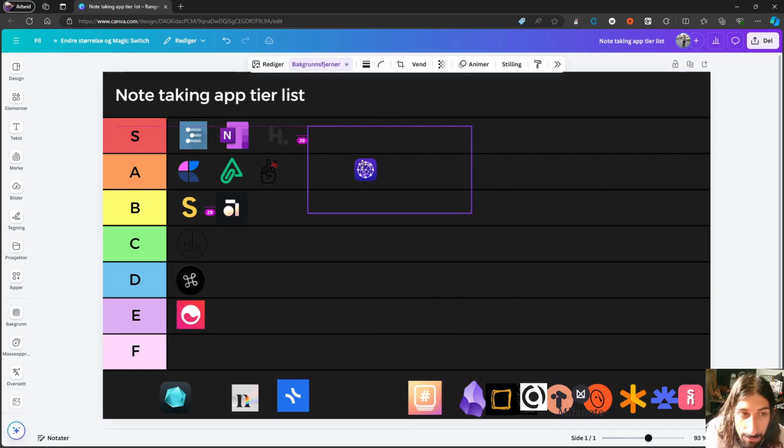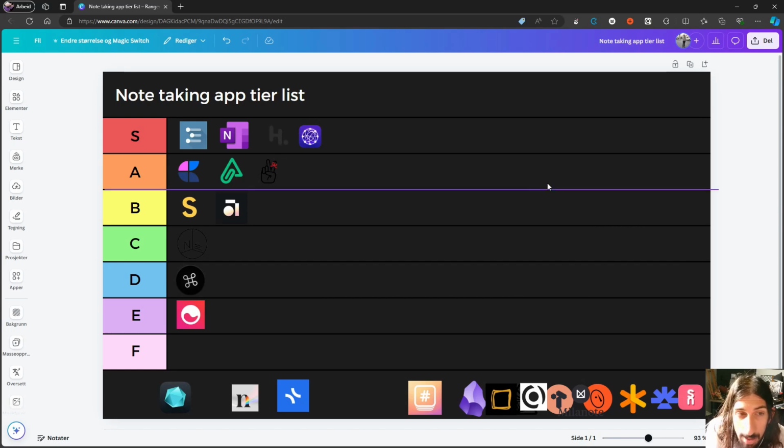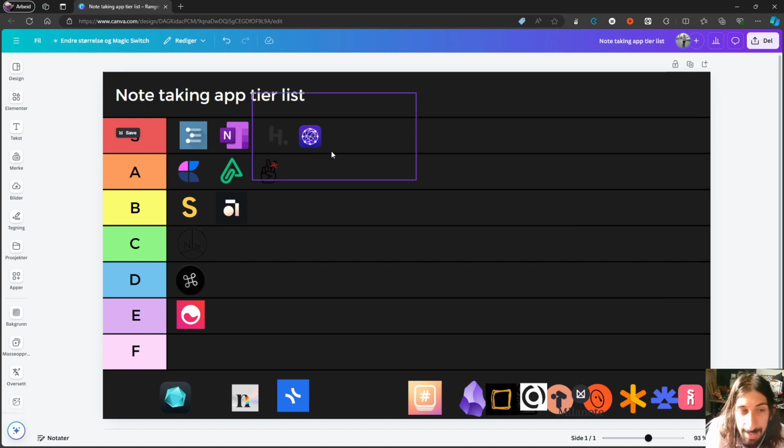One of them being Reflect, which I think is S tier. I think that it is an amazing application, and this application right here is what Mem promised and Reflect is doing. Super fast application, offline availability. It has basic task management. It has the Whisper integration, which allows you to speak your notes. So many great things about Reflect, and it really deserves the S tier.